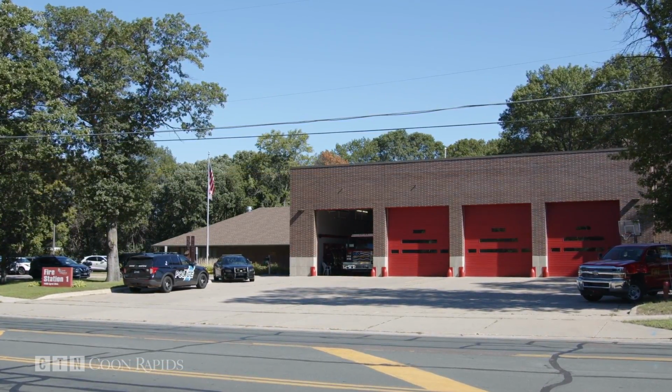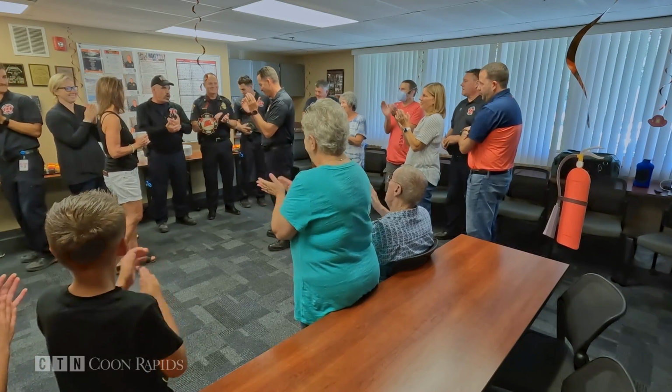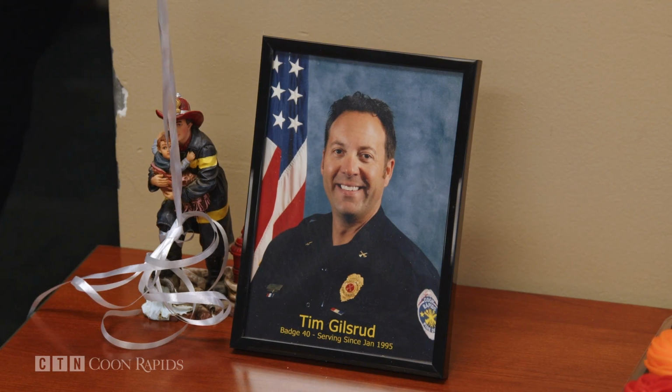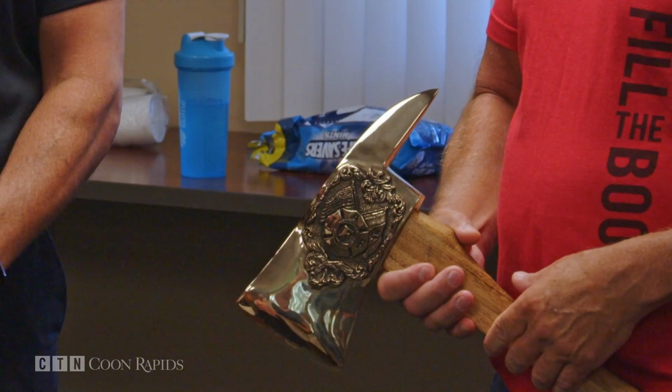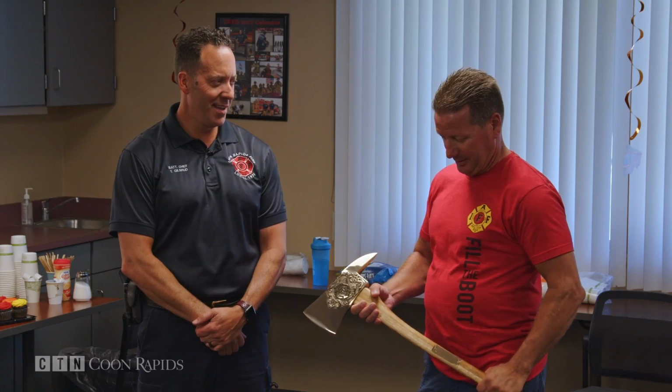Congratulations on your retirement. After more than 27 years with the Coon Rapids Fire Department, retiring Battalion Chief Tim Gilsrud is getting the axe. So as the president of the union, I get to give Tim the axe.